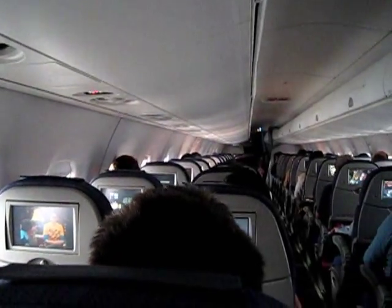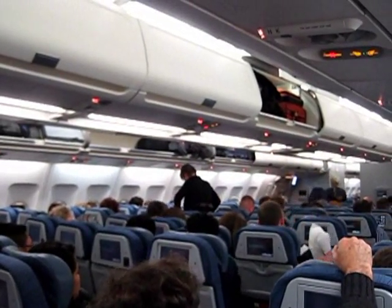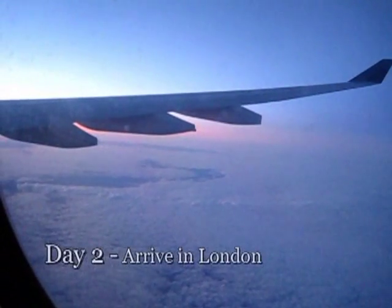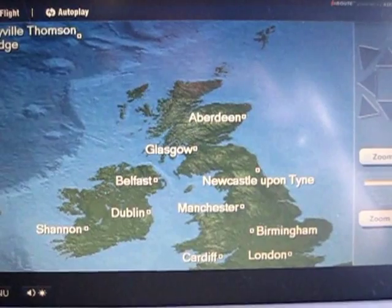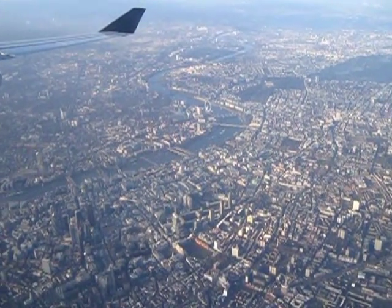Flying Air Canada, our first stop is Montreal, which gives us a stunning night view as we head east toward London. Our plane loops over downtown London, the eye plainly visible. This is where we'll be for the next 4 days.